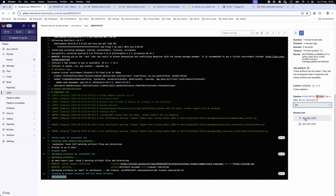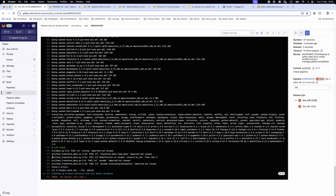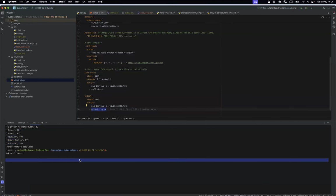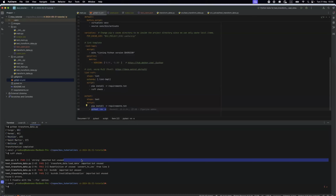So, Ruff. See, it failed. I can copy paste it and put it in GitLab chat. But let's fix this. I can see my code is not in good shape because Ruff failed. And I can do a local test.